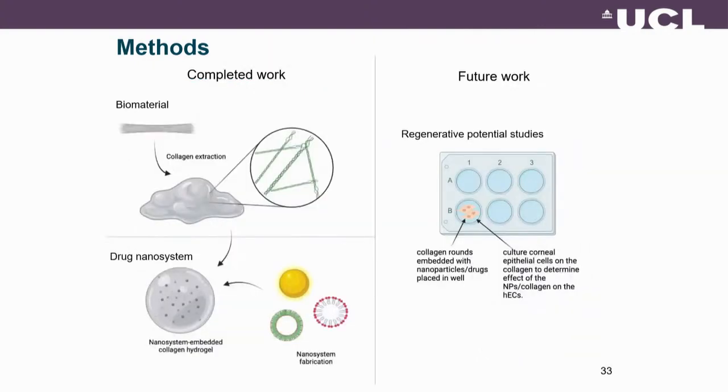So my methods are divided into three sections. The first section is the biomaterial, where we source our collagen from an animal source of tendon. We extract this, analyze it, make sure it has good optical clarity, because no point putting a cornea into someone if you can't even see through it.